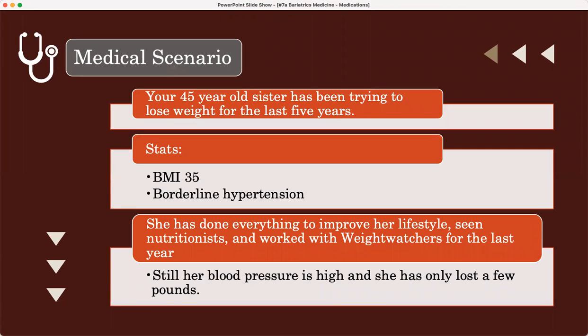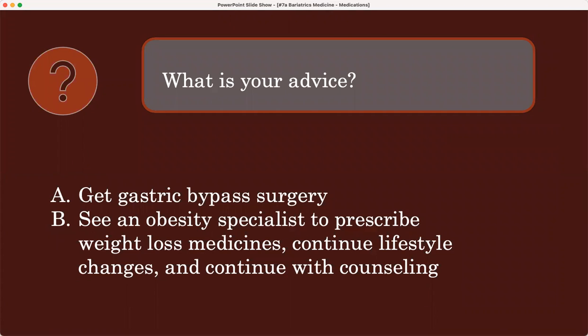Medical scenario. Your 45-year-old sister has been trying to lose weight for the past 5 years. She has a BMI of 35. She has borderline hypertension. She's done everything to improve her lifestyle. She's seen a nutritionist, worked with Weight Watchers for the last year. Still, her blood pressure is high and she has only lost a few pounds. She's getting very frustrated. So what is your advice? Should she jump on to gastric bypass surgery, see an obesity specialist to prescribe weight loss medications, continue with changes, and continue with counseling?